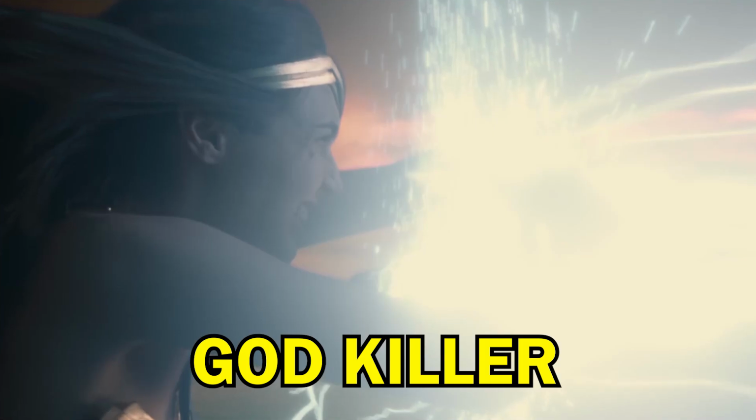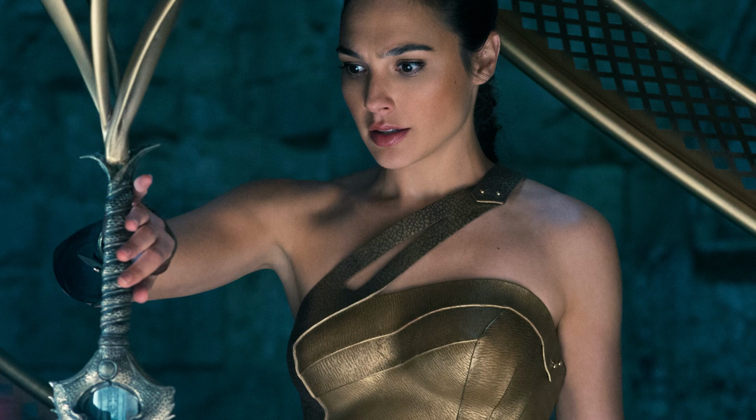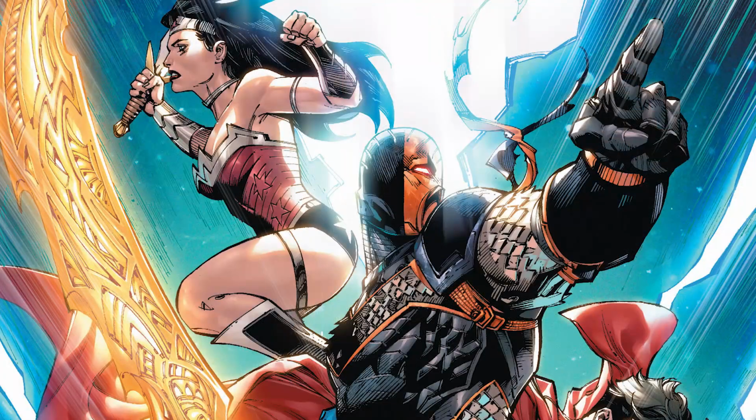Diana, of course, finally defeats Ares, but it turns out that it's not her sword that's the god killer, but herself, which is a really interesting Easter egg because in the comics, the god killer sword was actually wielded by Deathstroke, in a story that also featured Wonder Woman.